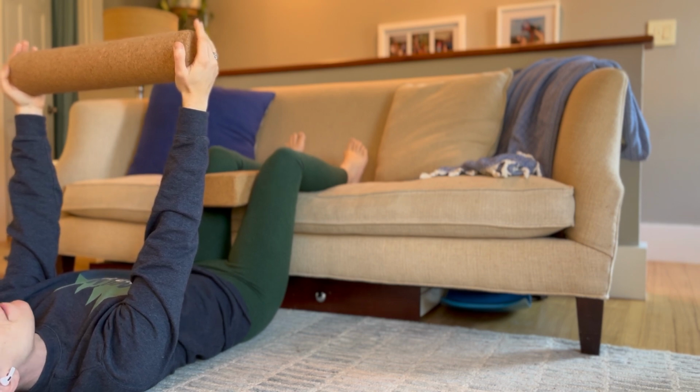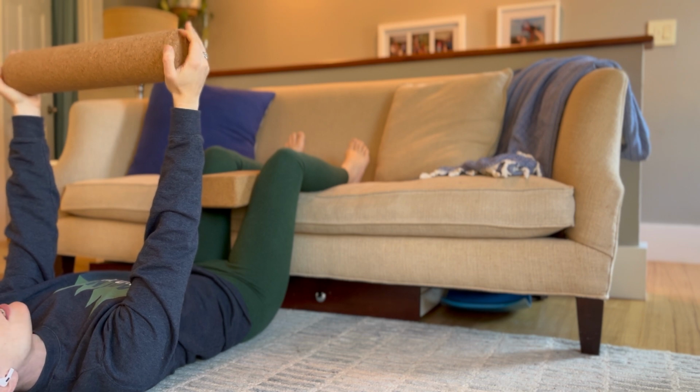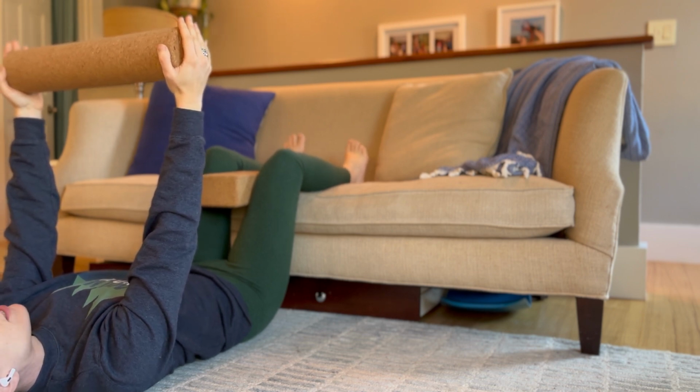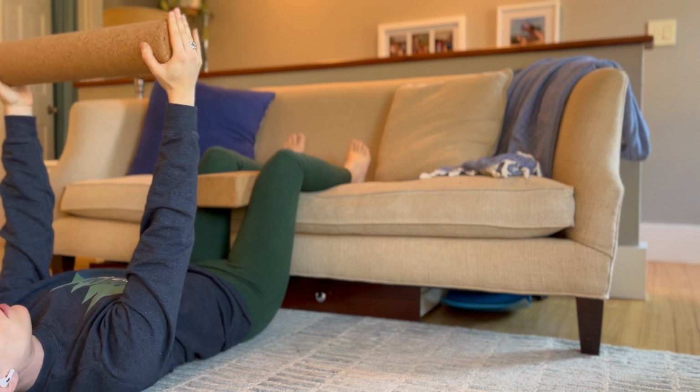This is what I mean by a multiple step exercise. Even though there isn't a lot of movement, there is a lot of thought process that goes into it. Okay, so let's start that again.